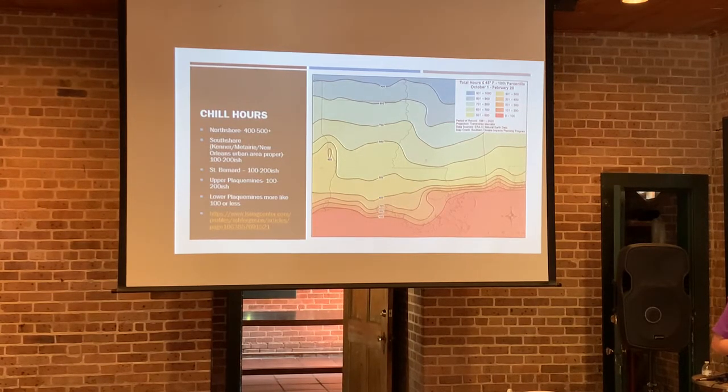It's not a sure thing, but if we get a nice cold winter or we get a lot of hours under 45, you got a decent set of crops. So something to think about too. We have updated chill hour maps on the AgCenter website. And if you look at this, lower Plaquemines, 0 to 100 hours for 45 degrees Fahrenheit. So it's a lot warmer than the GNO area. We're rated about 100 to 200 hours on average. That includes the South Shore, Canterbury, New Orleans suburbs.